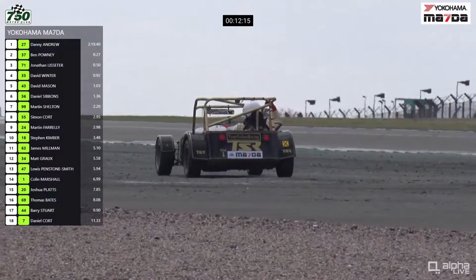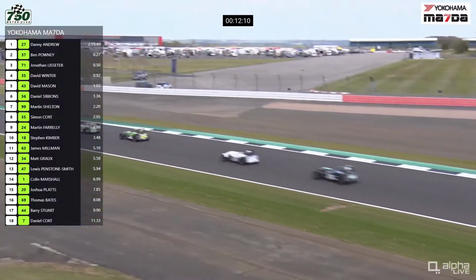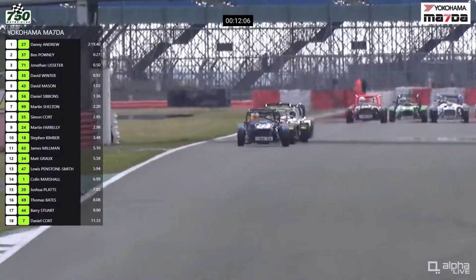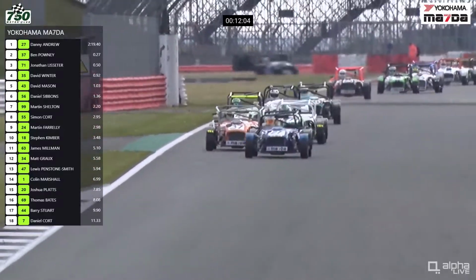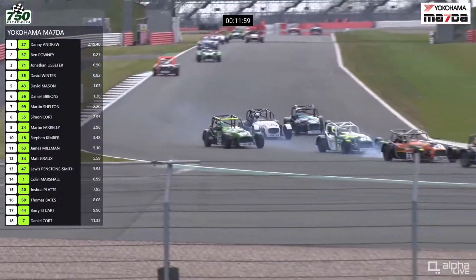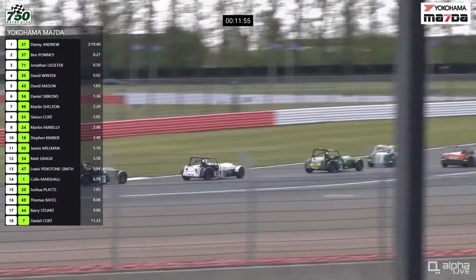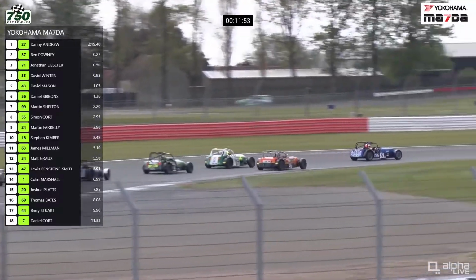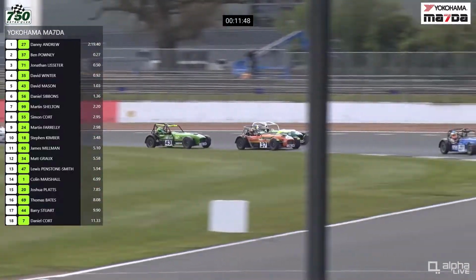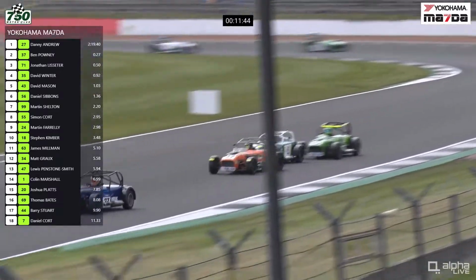But we do unfortunately have a retirement. That's on the exit of Copse, isn't it? One of the TSR cars, I'm afraid, has come to a halt. Now, Danny Andrew did build up a bit of a lead, but that's been eroded really, and we've got a train of, it's 6 cars in this leading group, isn't it? And then there's a bit of a gap back to Martin Sheldon in 7th place, but as we always say in low-cost racing, it becomes quite strategic, especially on a circuit that lends itself to slipstreaming such as this. You want to make sure your car is in the right position going on to the last lap.